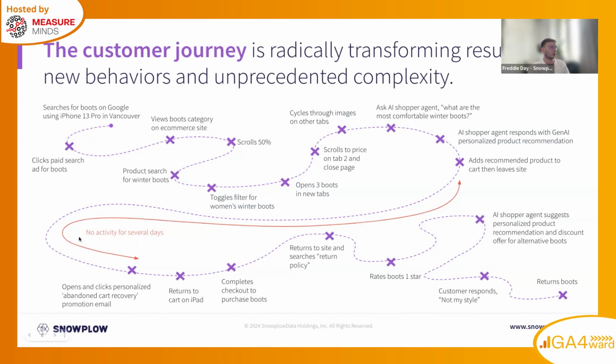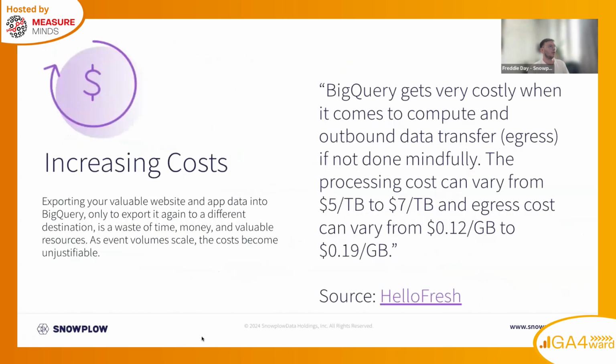And this means that when you're looking to perform use cases on top of this data, you're getting incorrect results on top of that. Another common challenge associated with the use of GA4, and this is specifically with relevance to exporting that data to BigQuery, and then ultimately egressing it out to further data platforms, whether that be Snowflake or Databricks or Redshift, for example, is the increasing cost associated with doing so. And this starts to add up quite significantly when you're dealing with a large volume of events.